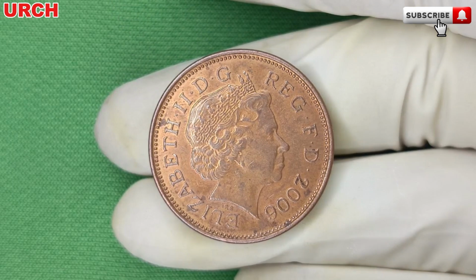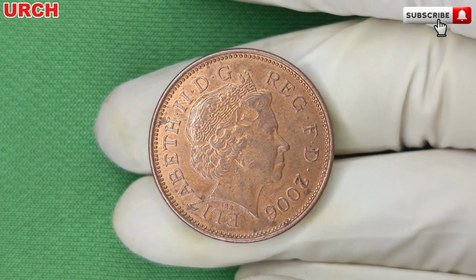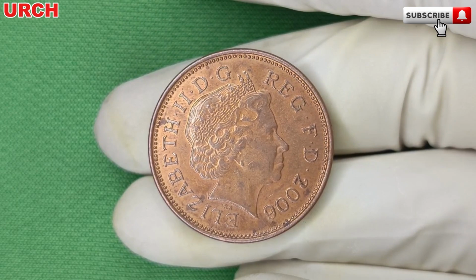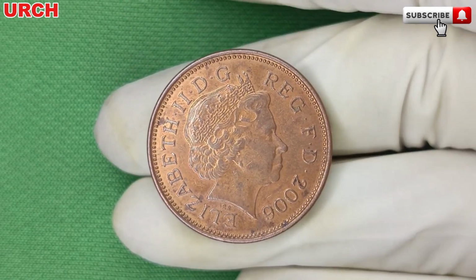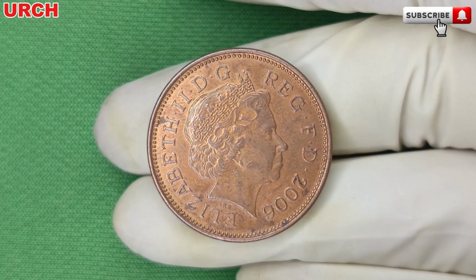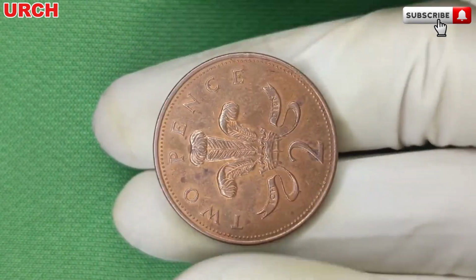This story has inspired collectors and amateurs alike to start searching through their old change. Suddenly, every coin has the potential to be a jackpot. Supermarkets, laundromats, and antique shops have become the modern-day gold mines. And the legend of the 2006 2 pence continues to grow.